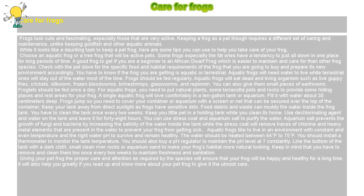For aquatic frogs, you need to put natural plants, some terracotta pots and rocks to provide some hiding places and rest areas for your frog. A single aquatic frog will live comfortably in a 10-gallon tank or aquarium. Fill it with water about 30 centimeters deep.